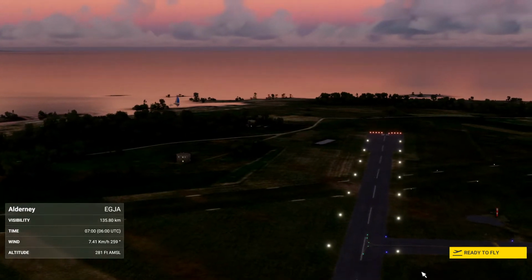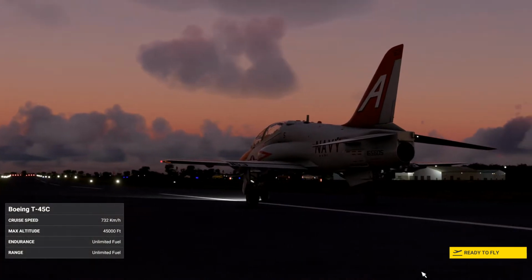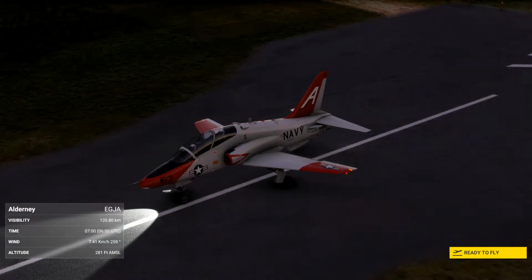So we are, told you it would look pretty. I'm just checking what runway we're on. Runway 26, which is facing the opposite direction. So actually we are going to skirt around the island and then find out where we need to be.